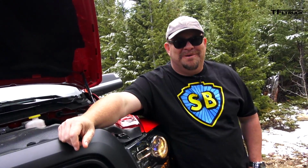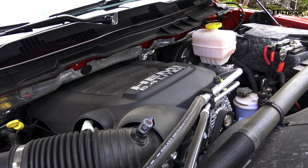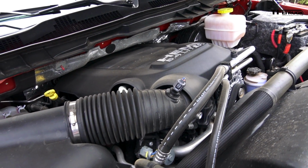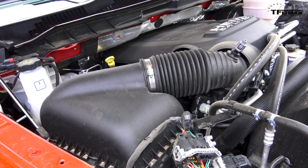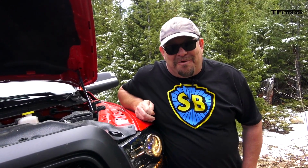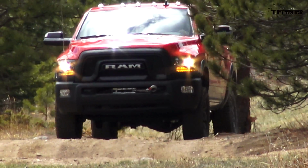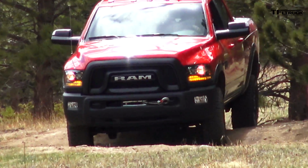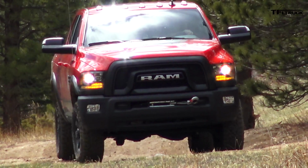Behold, 6.4 liter Hemi. I love it. It's great. 410 horsepower, and it does 429 pound-feet of torque. It's hooked up to a 6-speed automatic transmission that quite obviously feeds all four wheels when you're in four-wheel drive. Gas mileage hasn't been great. When we were coming back from Moab to Denver, we were averaging around 14 miles per gallon, and that was with me taking it easy.